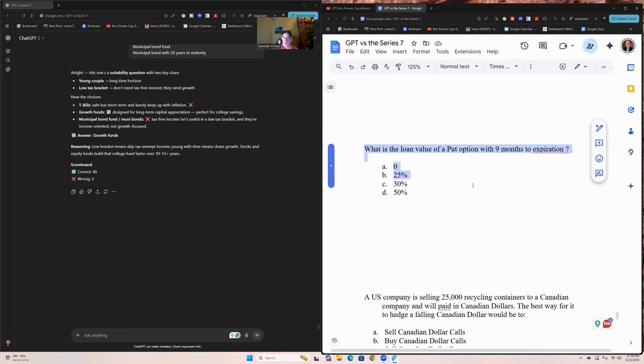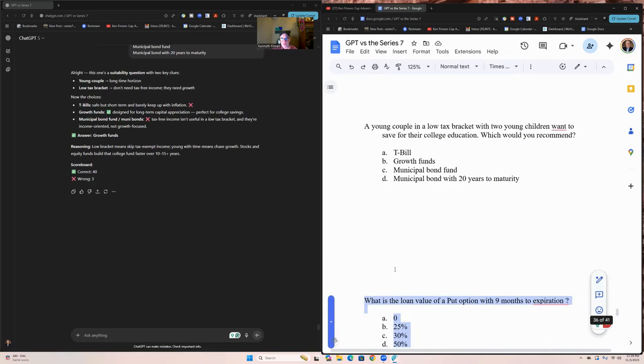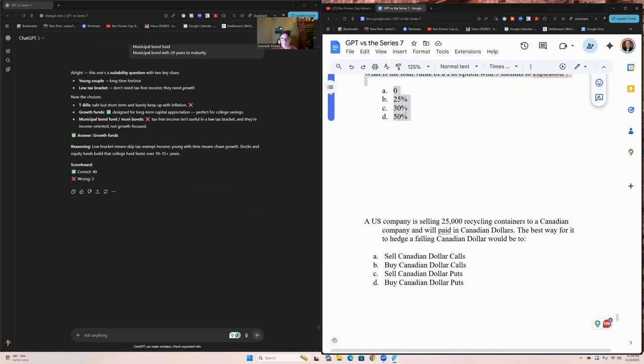Okay. Here we go. What is the loan value of a put option with 9 months to expiration? 0, 25, 30, or 50. By the way, in case you didn't know, I said it, the last one was growth. We get near the end, babies.